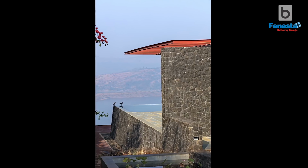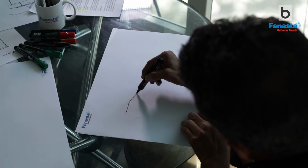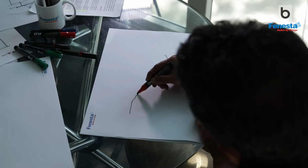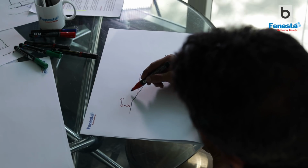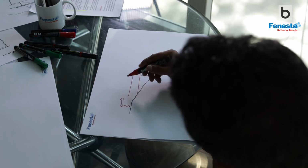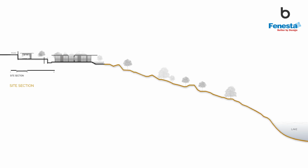So the site is located in Maharashtra and in the Western Ghats. It's about a 2.5-hour drive from Mumbai. And our site in fact is part of a hill and it's steeply contoured, with the road on the top contouring down to the lake at the bottom. So we had to locate the plinth, as we spoke earlier, in a very strategic position that was just away from the eyesight or from the street, yet high enough to exploit the views of the lake and the mountains beyond.